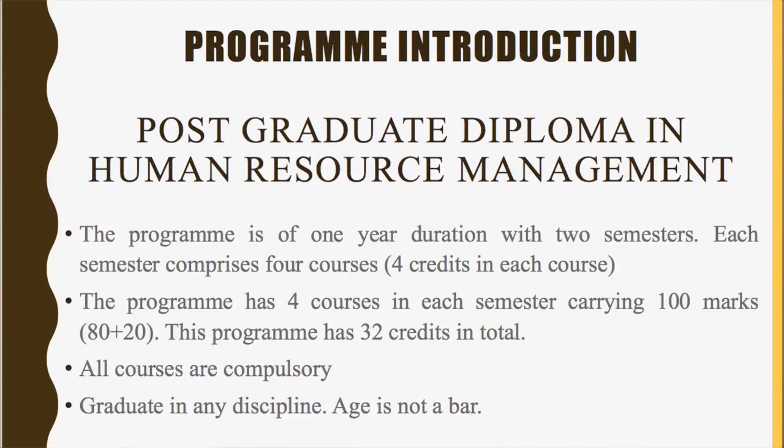Each semester comprises 4 courses with 4 credits in each course. All the courses are compulsory and the program has 32 credits in total. The program has 4 courses in each semester carrying 100 marks, and that has been distributed as 80 for end term assessment and 20 for home assignments. Any graduate from any discipline can apply for the course.